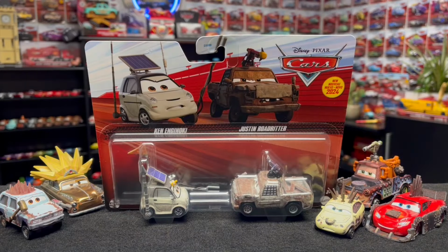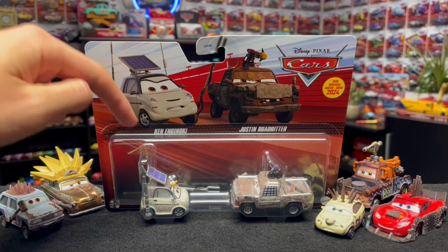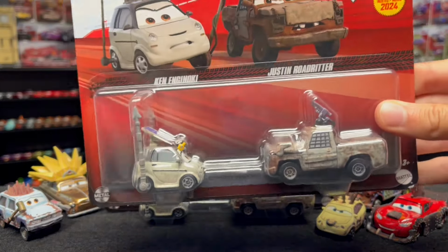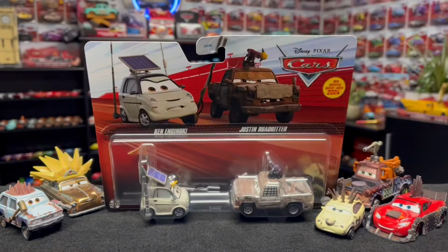Of course, if you don't know, Ken is supposed to have an orange colored flag on his left tire there in the back, but mine for some reason has two spears. So very, very shocking. I found an error.